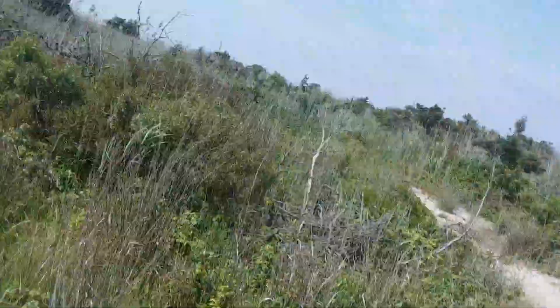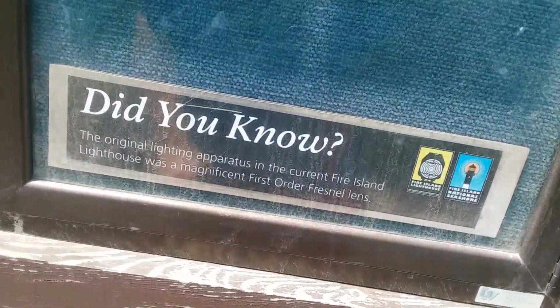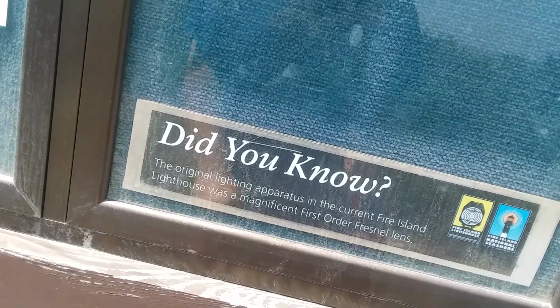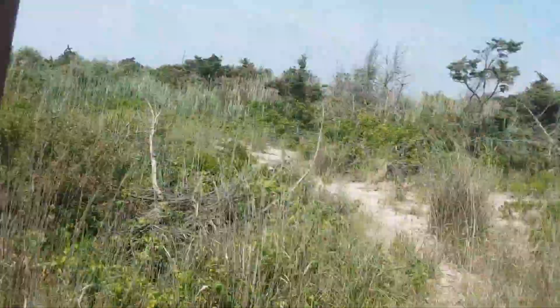Did you know the original lighting apparatus in the current Fire Island lighthouse was a magnificent first order Fresnel lens? No, I did not know that. Now I'll sleep easier.